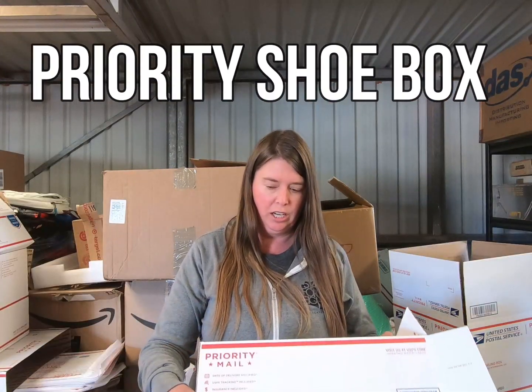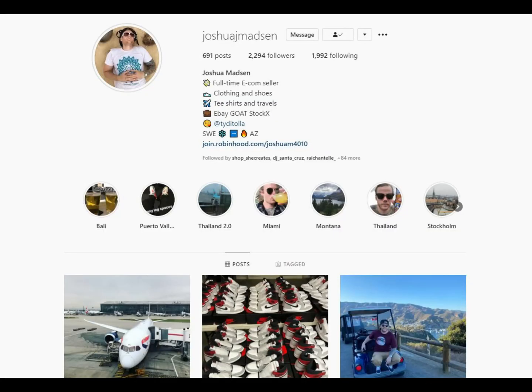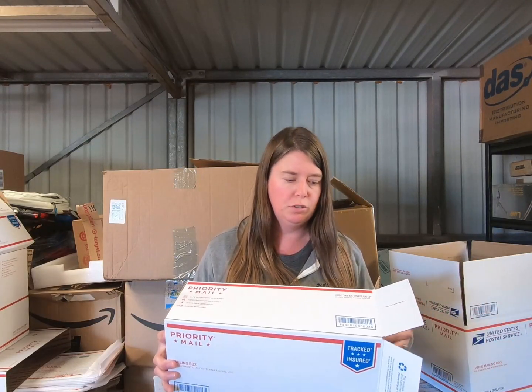So this is actually a shoebox from the Postal Service. This one works really good for any type of shoe. And what's nice is you can fit the shoes in here. They can stay nice and intact while shipping to the buyer. So this was actually a box that our friend Josh, find him on Instagram, and he is a sneakerhead. He's really into shoes. And I remember I asked him at one point, how do you ship your shoes? A lot of times he also uses these boxes. So you can order them free from the postal store, and they're really good at storing.